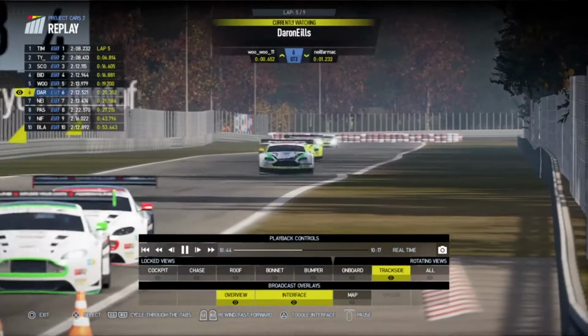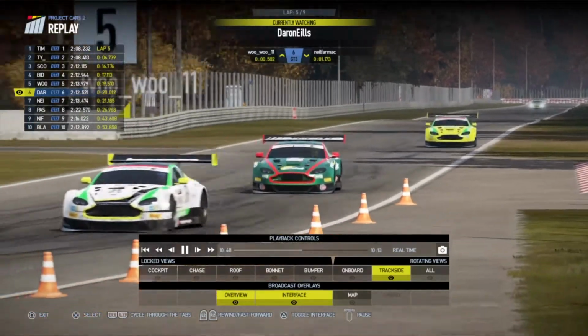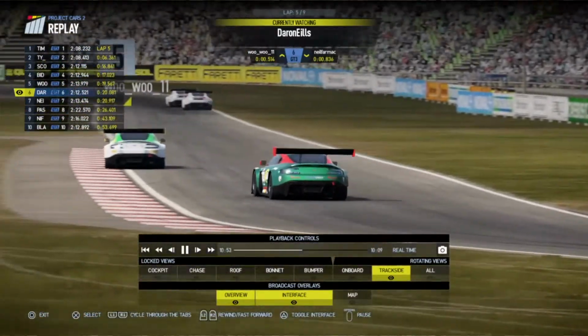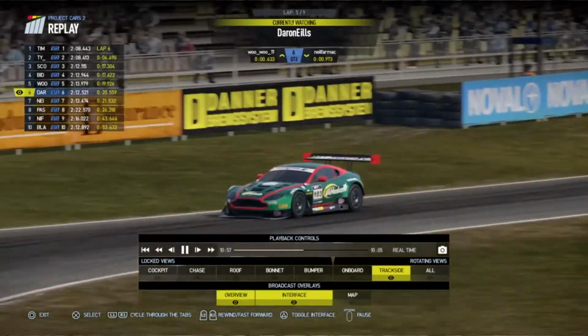I think Darren's actually getting quite used to this Aston Martin quite quickly, which is good. Everyone else is struggling with it, but Darren's doing quite a good job, and he's probably got the most immaculate car in the field as well, because he's not got hardly any damage on the car. As Neil Farmack then comes through behind, he's catching up slowly as well.